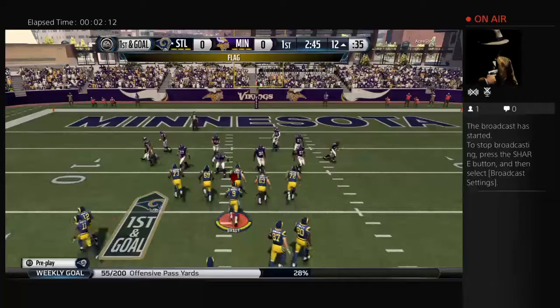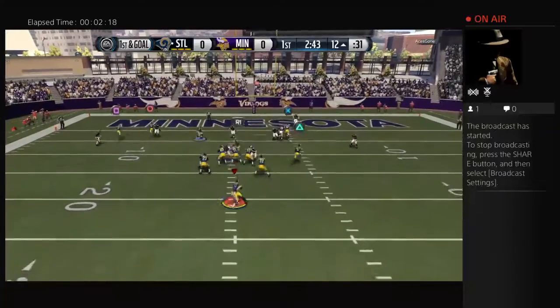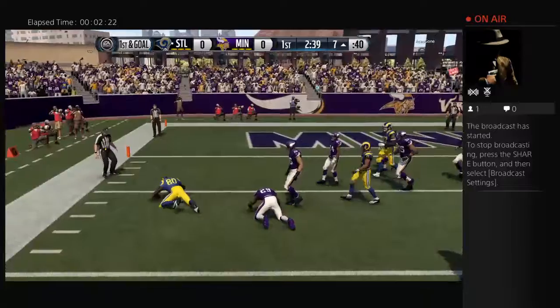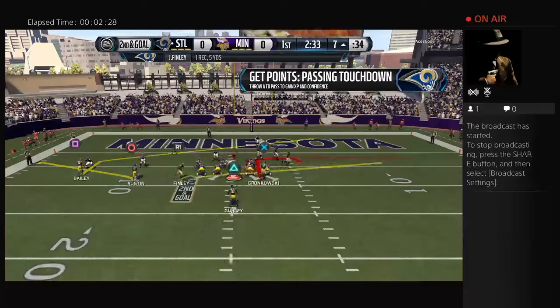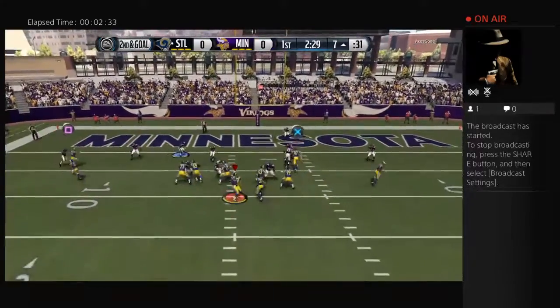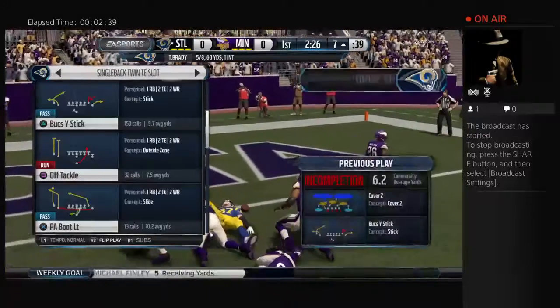The corners are going to meet the receivers right on the line of scrimmage. First and goal. Makes the reception. Rhodes is there to make the tackle. Second and goal from the 7. Had it for a moment, but then lost it on the hit.